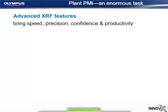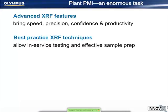Plant PMI is an enormous task. The XRF, basically, with the advances in the detectors, can perform much faster testing, give you better analytical confidence, better throughput. The camera collimator and the ability to see that you're hitting the clean spot on the sample, you can get better productivity. The design that allows you to handle temperatures up to 900 degrees Fahrenheit is something that makes it much simpler to get your work done. You don't have to fit it into a tight little spot when things are shut down.